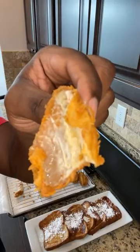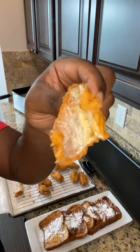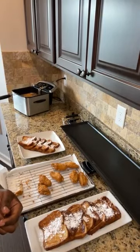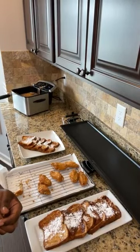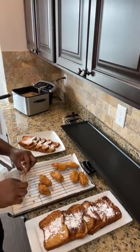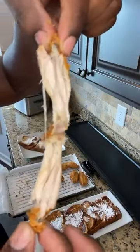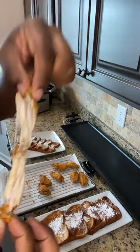Y'all see that juice inside that skin? I don't like no dry chicken. You can fry your chicken hard without drying it out. I promise. Oh my God. Thank you, Miss Yulu. Wow. See that bone? Look at the juice out of the bone. No pink. Okay?